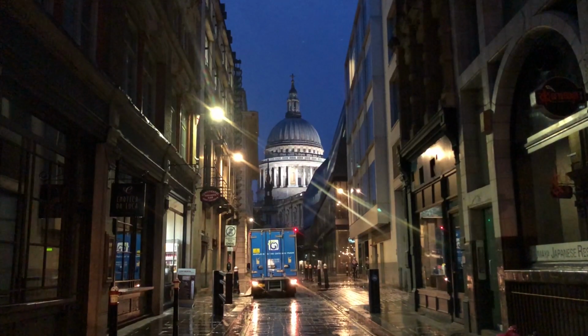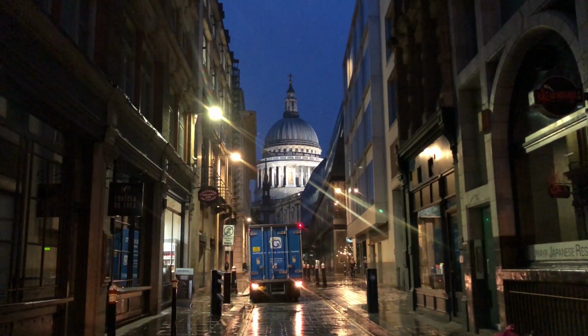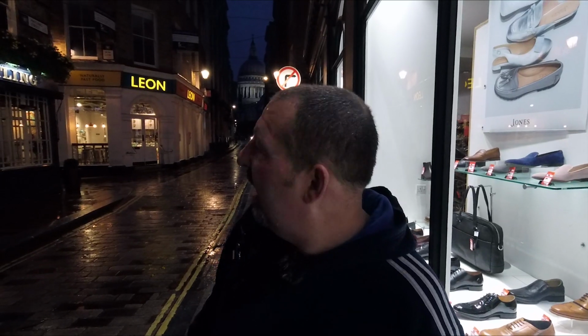Pretty heavy and it's proper minging conditions, actually not nice at all, but one good thing about the rain is that it brings out these fantastic reflections in the stones of the road here. I've come to St Paul's Cathedral, or the road leading up to it, because there's an excellent image to be had here with this road leading up to the dome of the cathedral in the background. I know this place because I drink in a bar in the corner occasionally when I come to London. So, the weather's awful, but yeah, I think I've got a good shot, hopefully.